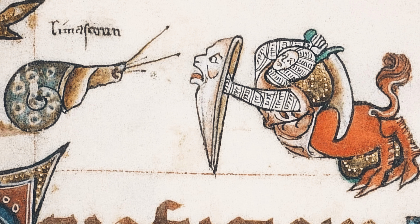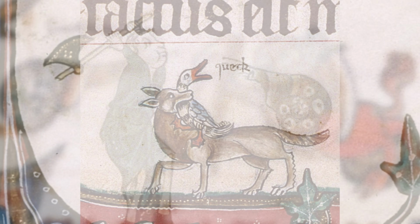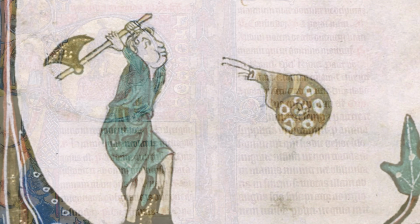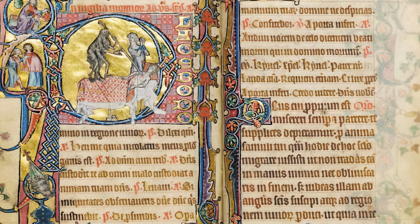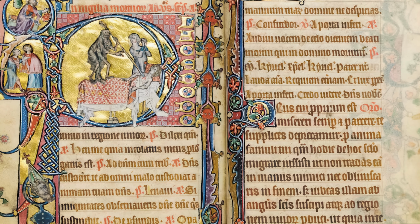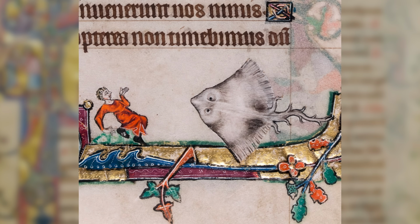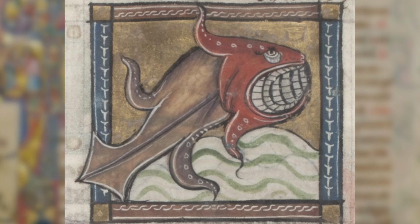Animals were a common feature of such drolleries. For instance, in the Galston Psalter, another late medieval illuminated manuscript in the British Library, we see images of animals engaged in unusual activities. In another, known as the Macclesfield Psalter, which was produced right around the same time as the Smithfield decretals in the 14th century, giant skates and other fish and mammals terrorise humans.